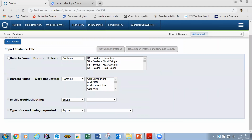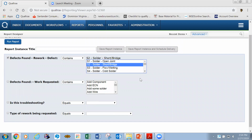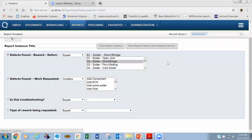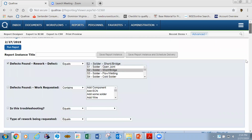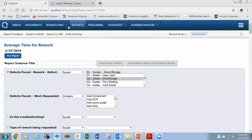So if I wanted to pull a report on my defects found, how many shorts, and I could have added a date field to this if I wanted to, but whoever created this report obviously didn't want that in there, so I'm not going to mess with it. Defects found. Now I'm going to get a report just that quickly. This is historical data that goes back now 3 years. Just that quickly, I can take these data sets here and export them to Excel and do all my pivot charts and my trend analysis.